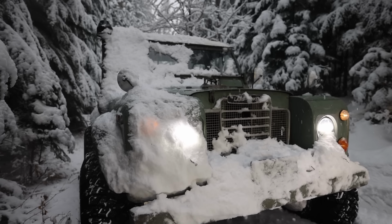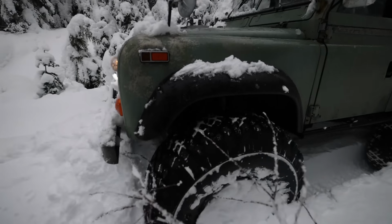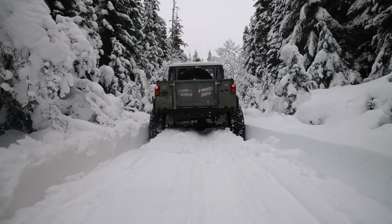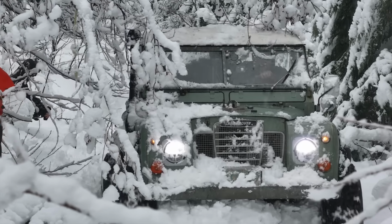This is my 1973 Land Rover on Icelandic snow tires, and its name is Yeti. Yeti eats two things: snow and diesel. And today, we've already got it full of diesel, so now it's time to go feed it some snow. I've had a ton of requests to bring you on more snow trips, so here we are.